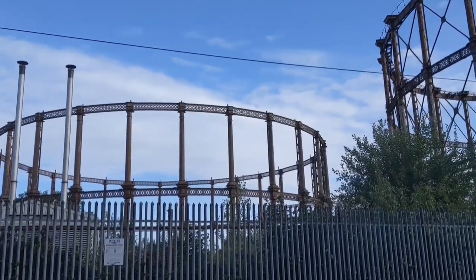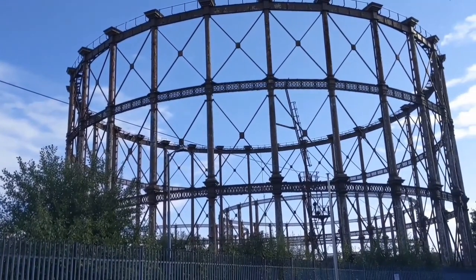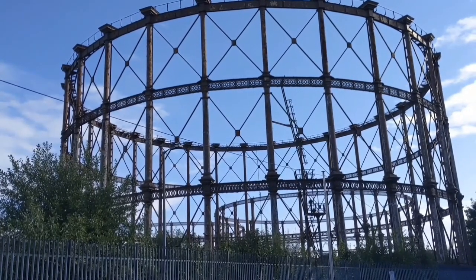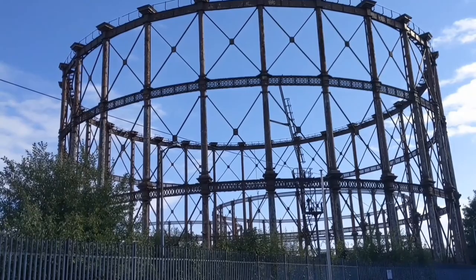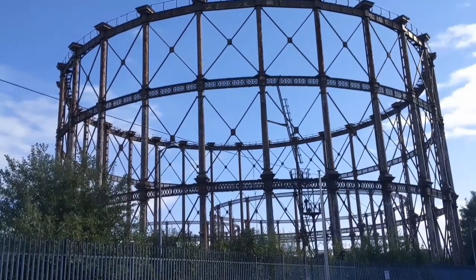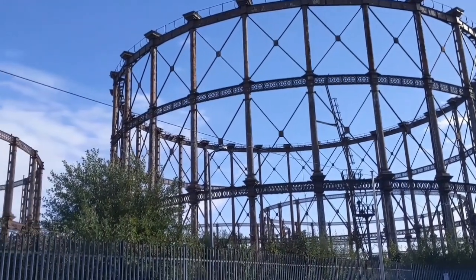Now, looking at that, you think, well, how are they going to convert those into flats? If you get a chance, go to King's Cross. They've got a similar sort of situation there and they've actually made flats within those frameworks. I mean, personally, I think they're a complete eyesore at the moment. But you convert them into flats and they really look like something really good.